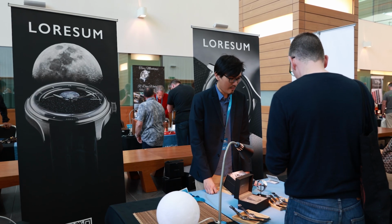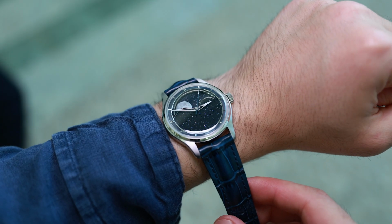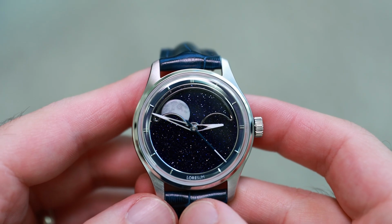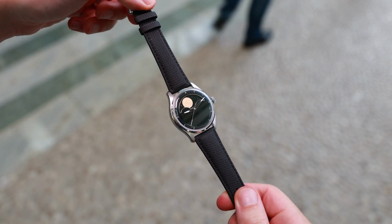Switching gears a bit, we met with Jason from Loresum Watches. Jason loves creating customized modules such as jumping hours and moon phases using either Miyota or Celita movements. Either way, you get hot horology for Microbrand money. Their latest LS04 model is a 39.5mm watch with a 29.5-day true moon phase complication. There are a few different dials, but the limited edition Onyx Black dial stole my heart.